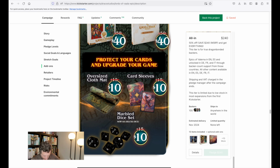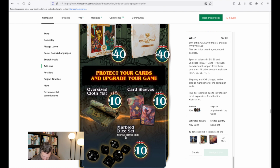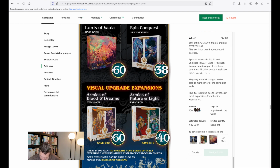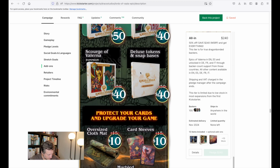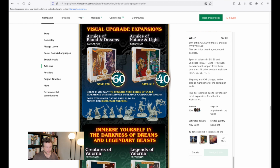Now, the things that you would need if you wanted to make the full gameplay into the all-in are 3 packs of card sleeves for $30, the oversized cloth mat for 10, the deluxe marbled dice set for 10, the Armies of Nature and Light for 40, the deluxe tokens and snap bases for 40, and the Armies of Blood and Dreams for 60. Now here's the thing, if you add in all of those things and combine that with the full gameplay pledge, you are looking at, once you take shipping into account, probably $394.